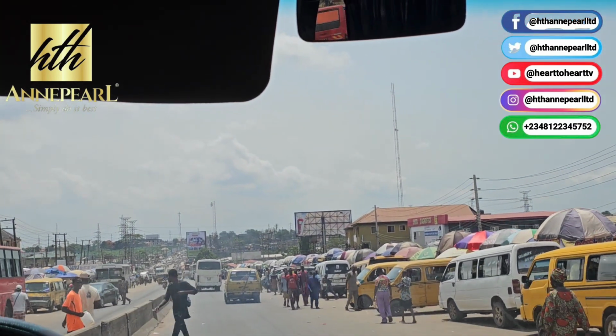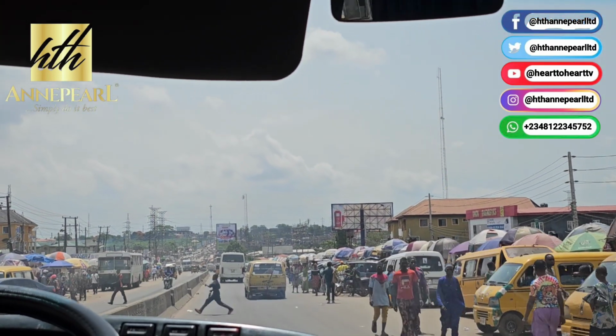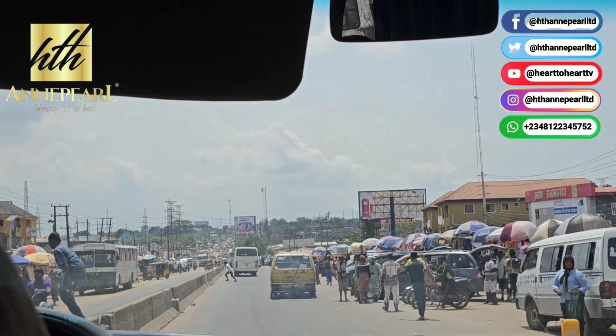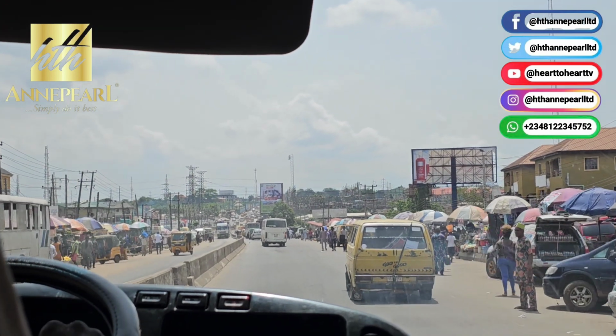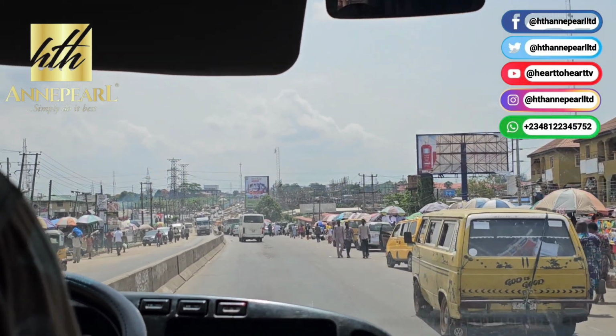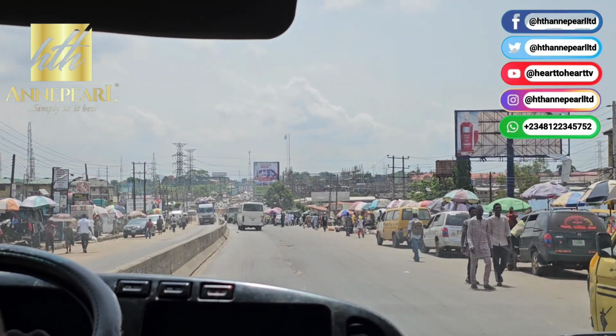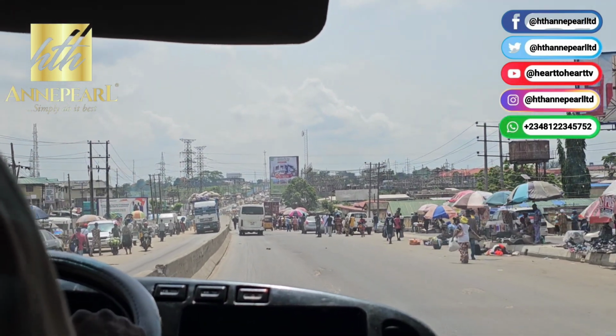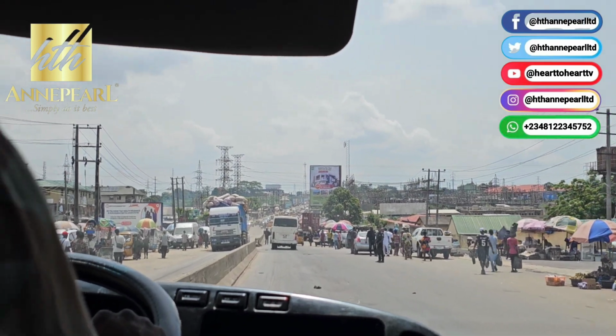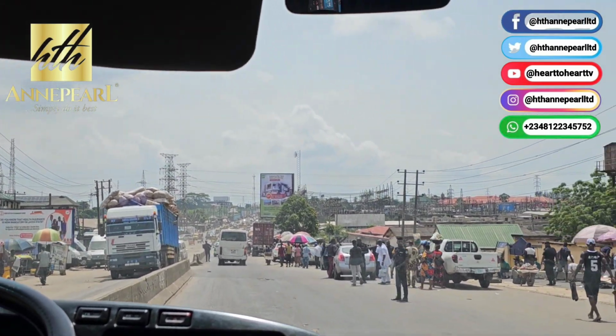Like a client of mine that said, I don't want land, I want to buy a house. And he has not bought the house till now. When he asked me, the house he wanted to buy on the island was about 60 million, or thereabout, for a semi-detached. But now a semi-detached could go for about 120, 130 million. So is he still saving for the house?